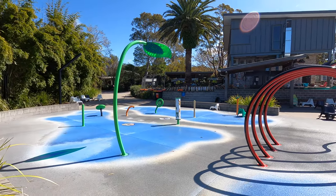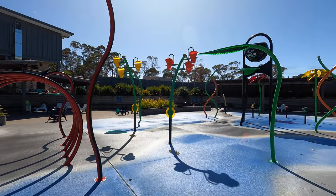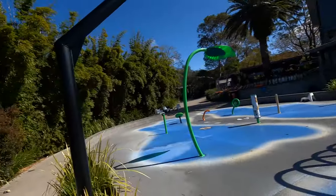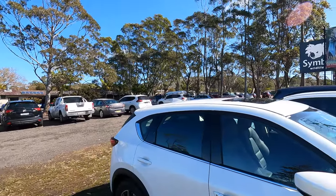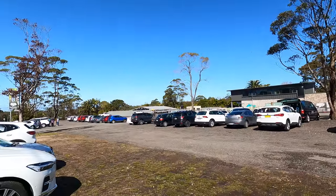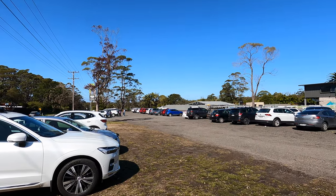This is the splash park. No one's there right now, just because it's quite cold. Today is a Wednesday, but there are already so many cars over here. It's a very popular wildlife park. Usually on the weekends, all of the places are full and used up. I'm ready to drive home.